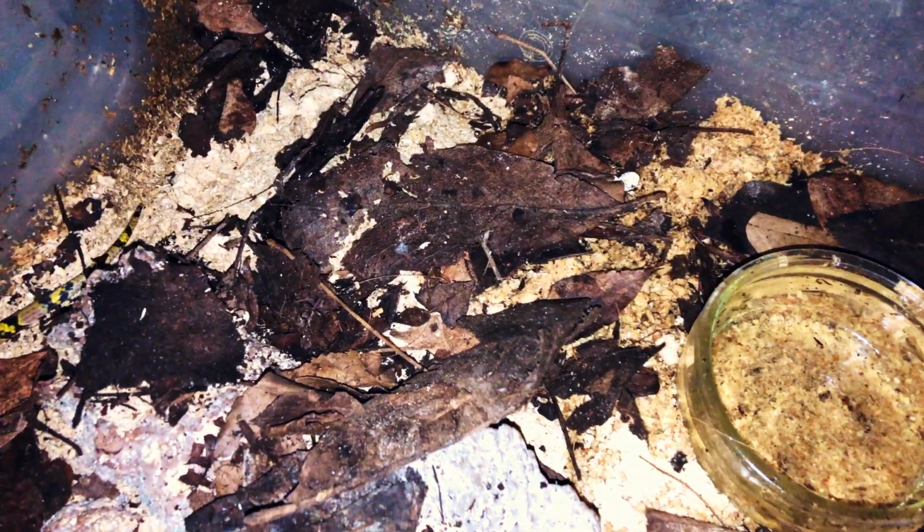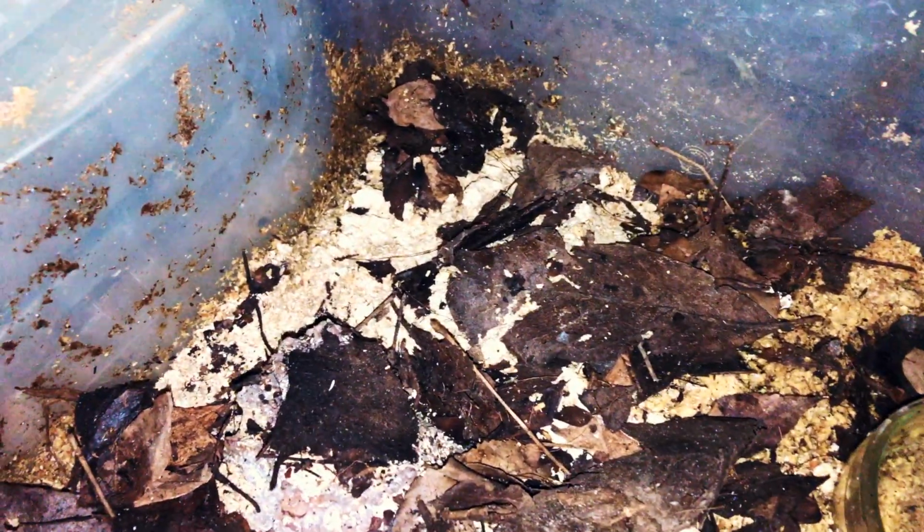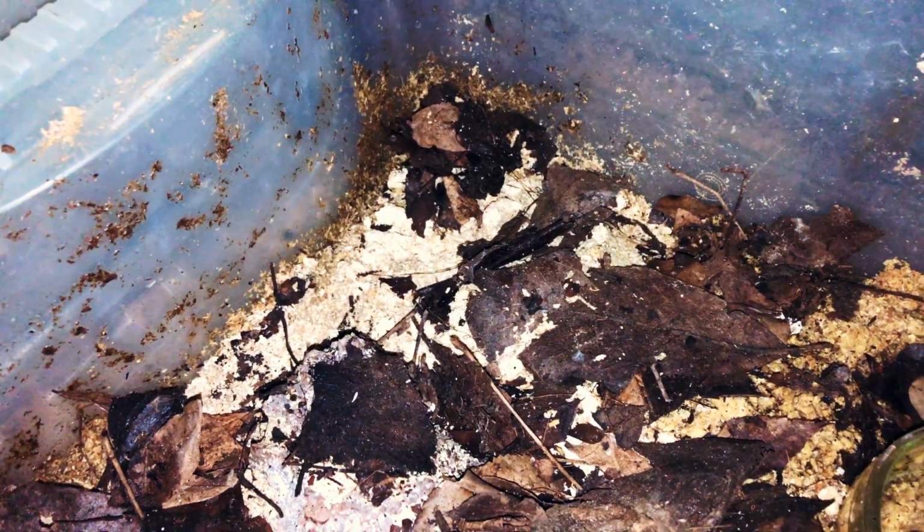But oh my goodness, isn't she beautiful? There's her tail just disappearing. Right, I think that might be the end of our night. She's disappeared. I just don't want to disturb these animals anymore. It's absolutely wonderful to be able to see them active like this. But I think it's time for bed for all of us.